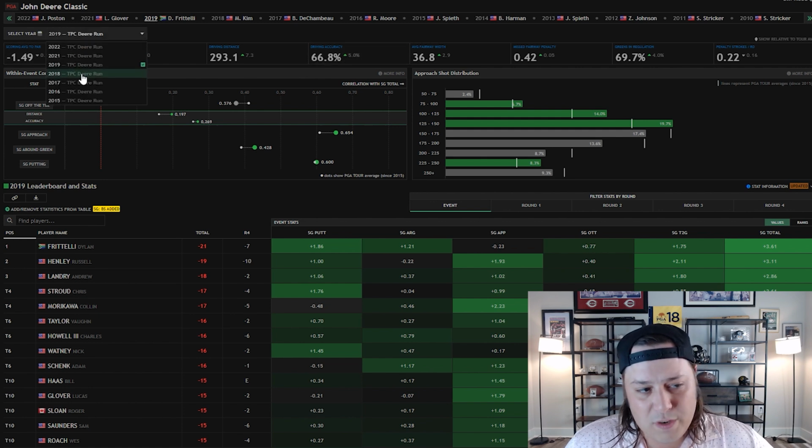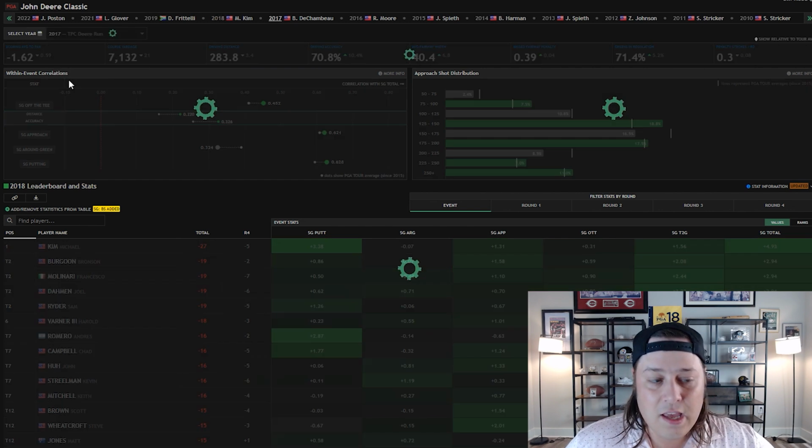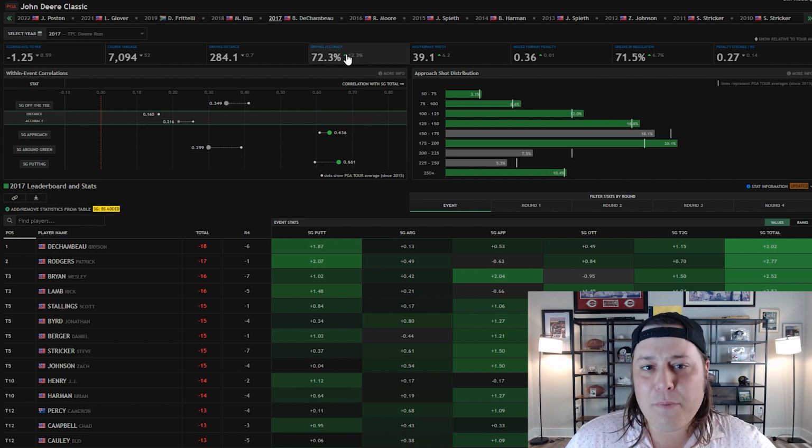in 2022. 2018, 1.62 under par scoring average. Driving accuracy right around 70.8%. That's nearly 7% higher than what we saw last year. And let's take a look at 2017. 2017, a year where it played maybe slightly harder, right, closer to what we saw last year, but still, this right here is nearly a 10% difference when it comes to the driving accuracy.